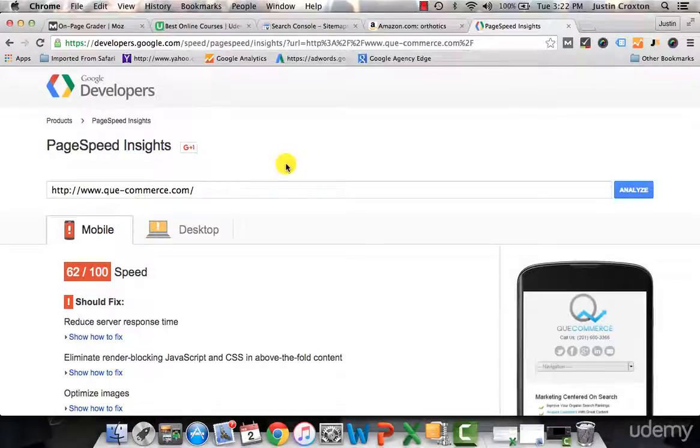So I wanted to show you guys really quickly. Page speed I've talked about is important. It's not just important from a technical SEO perspective; it's also critical from a user experience standpoint. Because if people are not able to access your website and it takes them a long time for pages to load, people get impatient. They decide to go to another site.